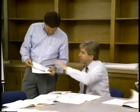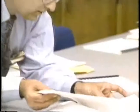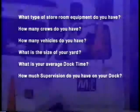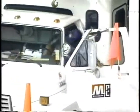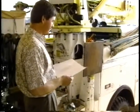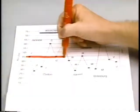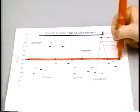By developing a list of probing questions based on the 23 key issues, the team was able to establish criteria to benchmark their process against other companies. Questions such as these helped the team to identify what made different locations similar or dissimilar, and how each aspect affected that location's dock time. From the data obtained, the team established that the baseline for all locations of MP&L's Central Division was 45 minutes.